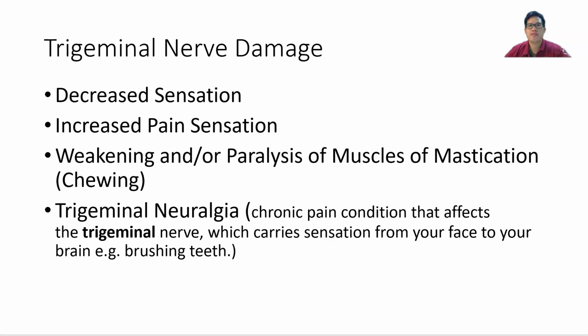What happens if you have nerve damage from the trigeminal nerve? It can lead to either a decrease or an increase in sensation, depending on what kind of damage that is. Sometimes it can lead to weakening, when you are having trouble chewing. And sometimes it can give you very chronic pain, what we call trigeminal neuralgia. Even touching, you feel it's very painful, including just brushing teeth. It's because of this condition, a nerve damage.